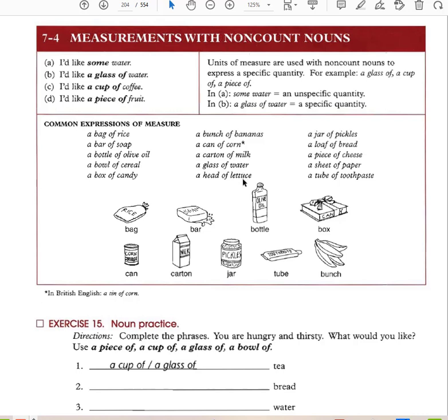A glass of milk. I remember as a kid, I had to memorize all of this, although it's much easier for non-native speakers. But even we had to do that. A jar of pickles, a loaf of bread, a piece of cheese, a sheet of paper, a tube of toothpaste. And I remember one native speaker, a little kid, asking, why can't you say a bag of bananas? Why can't you say a bag of cheese? Why does it always have to be those particular words?